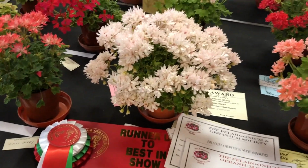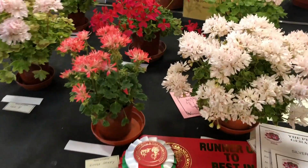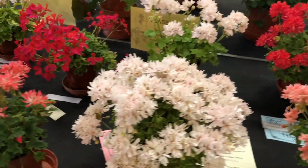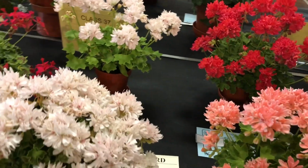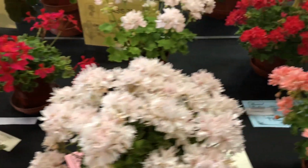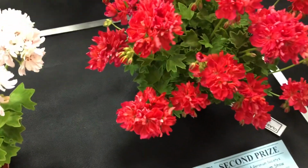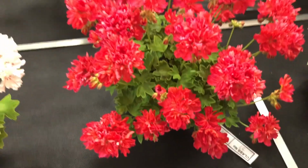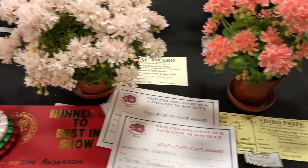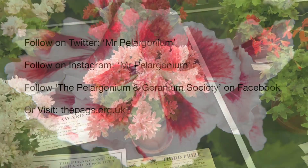It doesn't say the cultivar. I think it's covered up with the award card there, so I can't actually see what the variety is, unfortunately. But it got a gold certificate as well. Second place, there's one behind there. Again, can't quite see. That might be Kitbridge. Yes, it is. Yeah, that's a lovely example as well. And third, Rushmore Golden Ruffles. Yeah, I released that for Steve Pollard many years ago now.